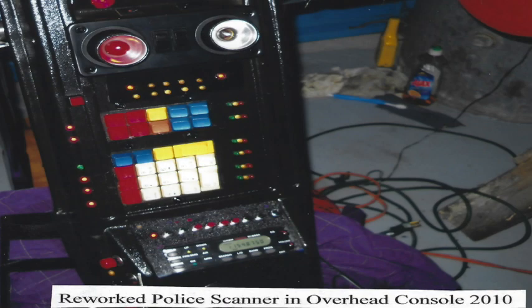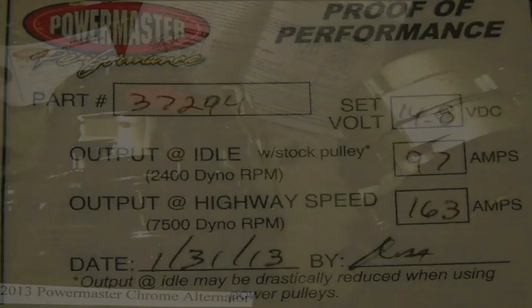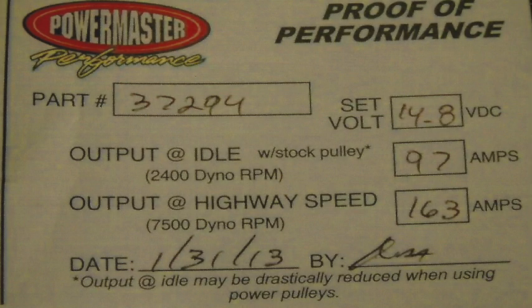J.C. Whitney used to sell overhead consoles made of ABS plastic, so I added one to the vehicle and housed a police scanner, a radar detector, and overhead lighting. To deal with the increased demand of the electronics of this dashboard and all the lighting that I had added, I had to add a Powermaster chrome high amp alternator to the engine to feed all those hungry accessories.